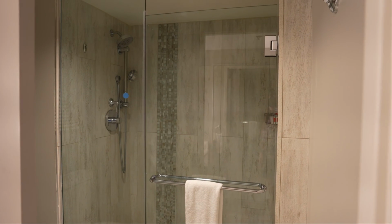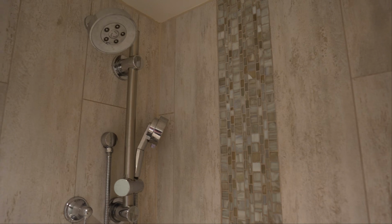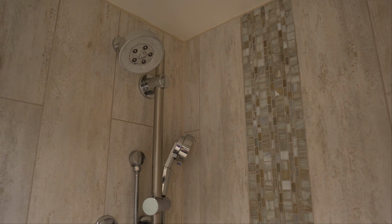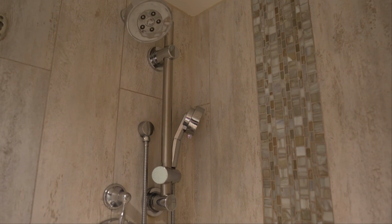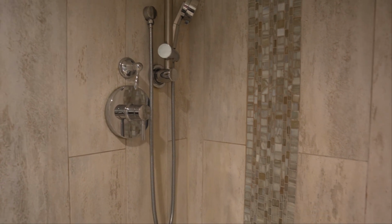So it's a pretty nice big shower. I think the tile in here is really pretty. It's very tropical. I like that it has the overhead shower. Looks like it has a few shower settings as well. And then it also has the one attached to the hose. Really great for bathing little ones or if you just want to wash your hair.